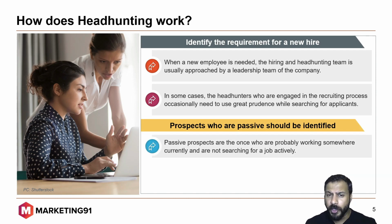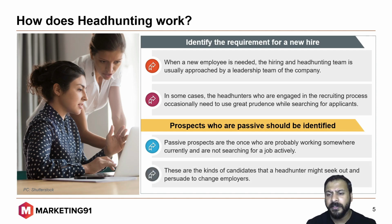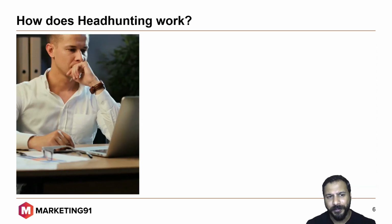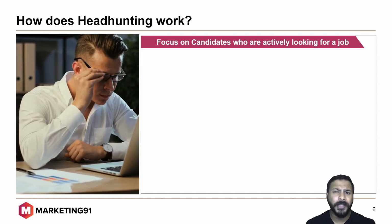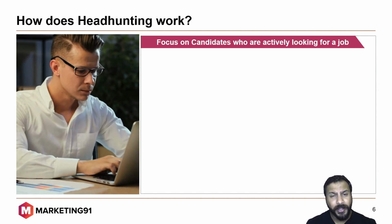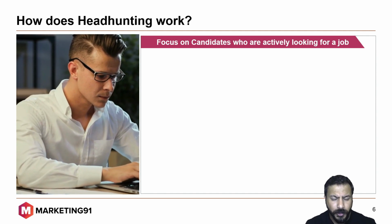Next, prospects who are passive should be identified. Passive prospects are the ones who are probably working somewhere currently and are not searching for a job actively. These are the kind of candidates that a headhunter might seek out and persuade to change employers. Moving further, obviously focus on candidates who are actively looking for a job, the ones who typically update their LinkedIn when they are promoted. Such kind of people actively look for jobs in future roles.